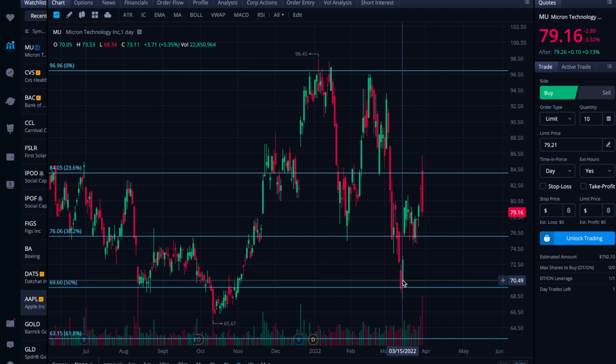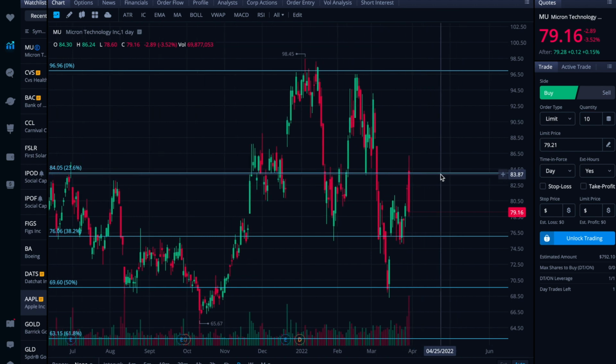So very recently. And then what does it do? It has this big gap up, right? Up almost 9% this day. So big gap up, comes down, starts to retrace toward the gap. But what does it do? It catches on this 76-ish level, which is the 38.2 fib. And now it's catching resistance just today on this $84 level, which is the 23.6.